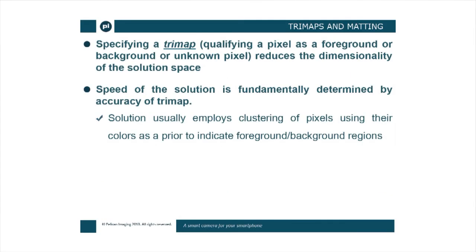Now, the region of uncertainty is called a trimap. This is the region where the alpha values are neither 0 nor 1, it's somewhere in between, which means those pixels are partially covered by the foreground object. And estimating them is a mathematically and computationally difficult problem. But once you've determined where the trimap is, because the trimap region is really a localized region around the foreground object, it becomes much more tractable because the number of pixels is much smaller than the overall size of the image.